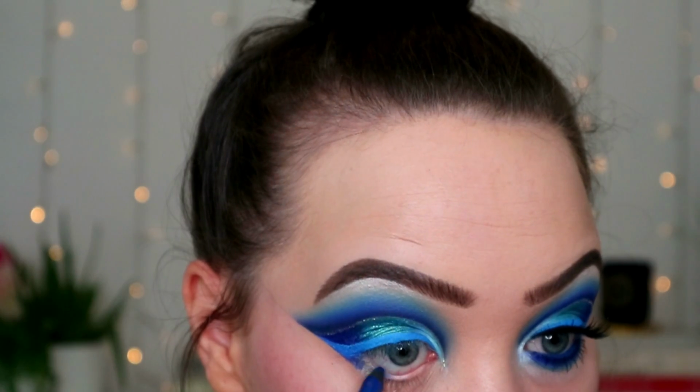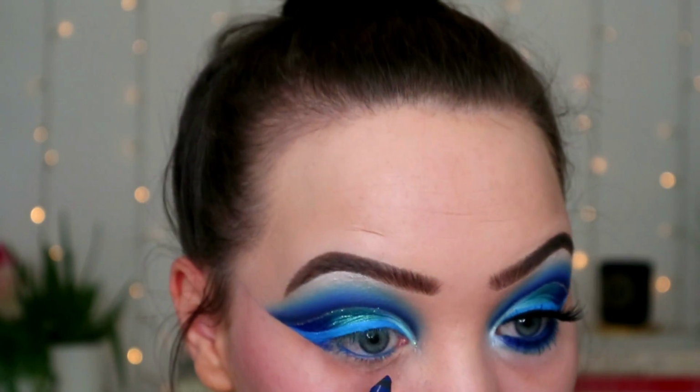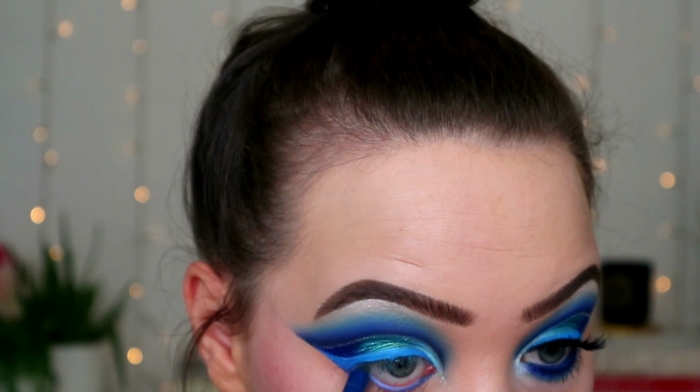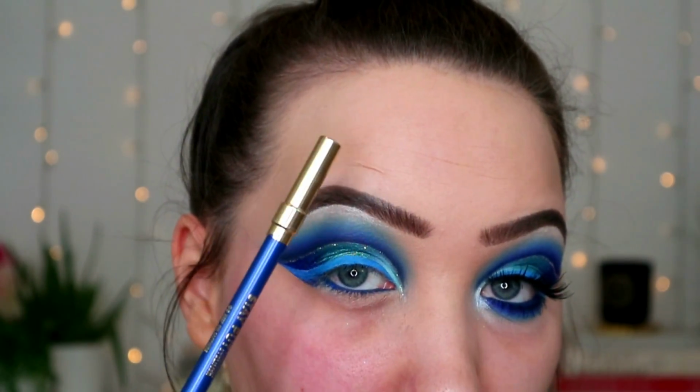So in my waterline, I'm going in with the Milani waterproof eyeliner in Keep On Sapphire. Oh, would you look at that? It's gorgeous. Won't come off either.